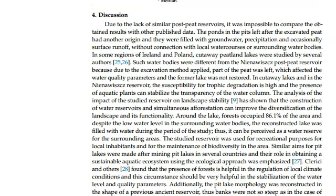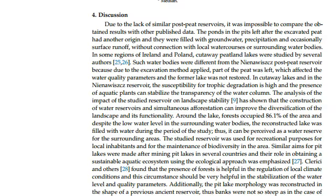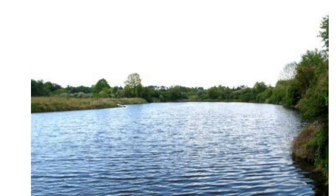This study shows that construction of water reservoirs and simultaneous afforestation can improve the diversification of the landscape and its functionality. The reservoir was used for recreational purposes for local inhabitants and for the maintenance of biodiversity in the area. Various communities were observed in waters. It can be presumed that decades after establishment of this lake, it initiated natural processes in the riparian zone which will result in development of aquatic plant classes.